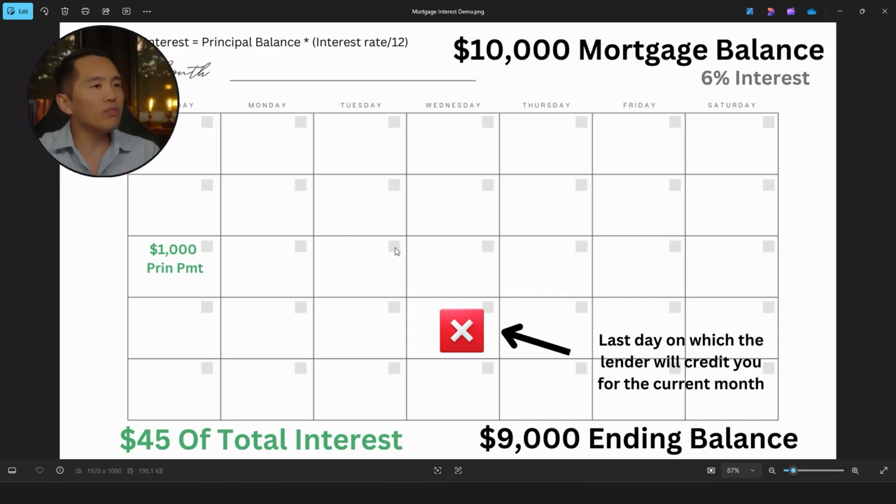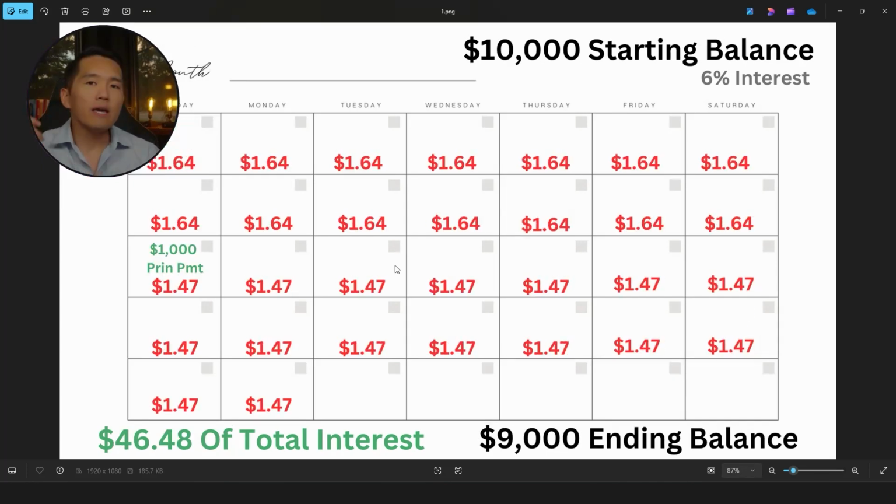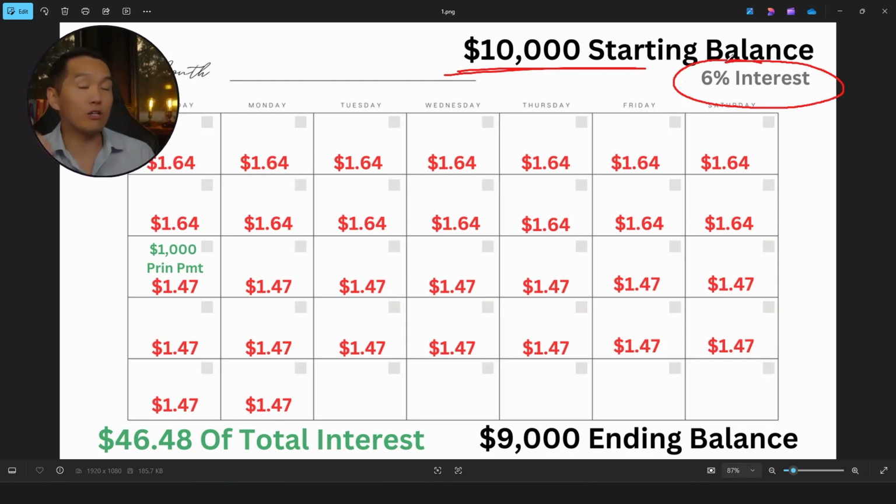Okay, so with the HELOC, it's going to be radically different. Here we have the HELOC calculation when it comes to the interest. Same starting balance of $10,000, and 6% interest, so the interest rate and the starting balance are exactly the same. And let's assume we make that same exact $1,000 principal payment, just like the mortgage, and that results in the same ending balance of $9,000.